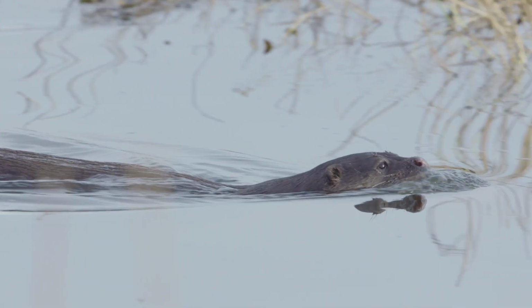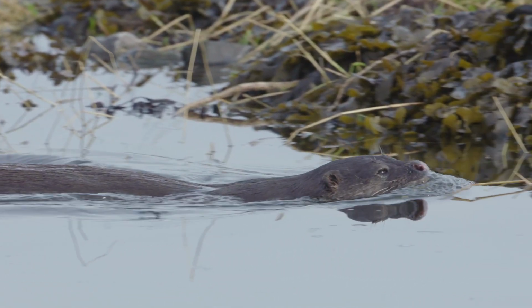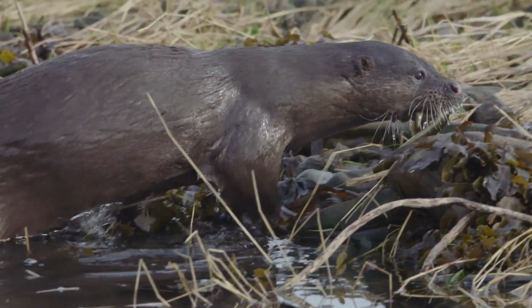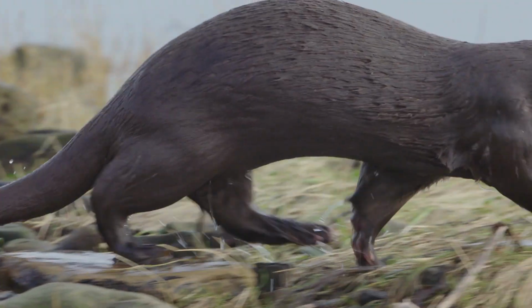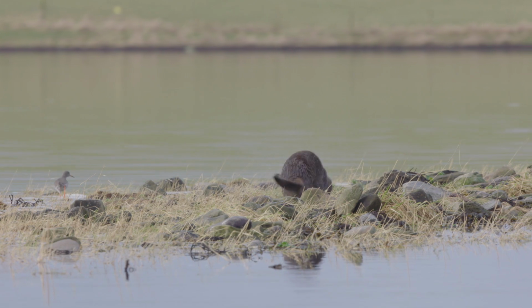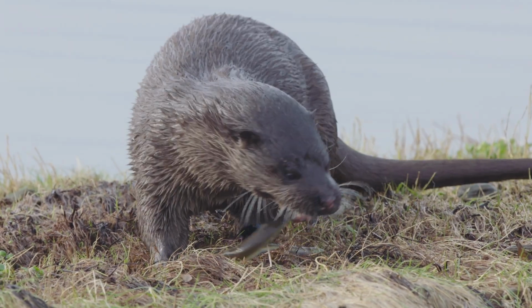But it's his main prey item that I think is crucial to his success here. Time and again he returns to the surface with a long, slippery customer, sometimes even two at a time. European eels. Judging by the rate otters catch them all around the loch margins, they must be super abundant, and the perfect source of high nutrition food for an otter.